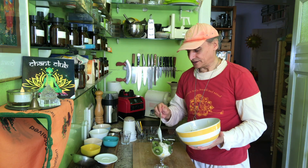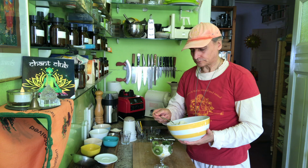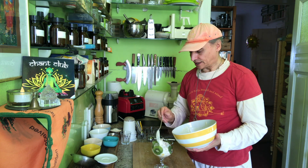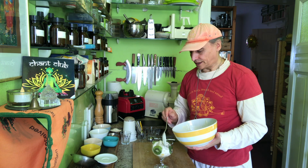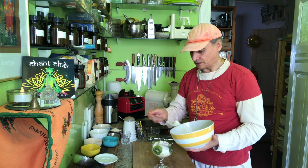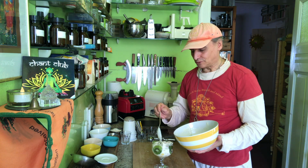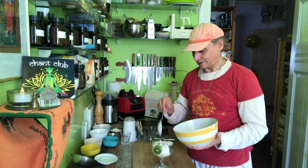So putting the salad now around the slices, that will be complete. And then my fruit salad is decorated already with the slices, and I can begin with my ice cream. Careful now.